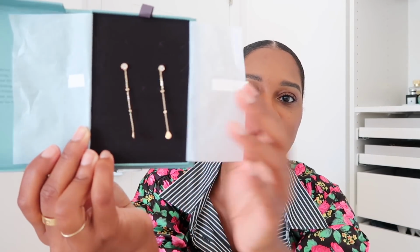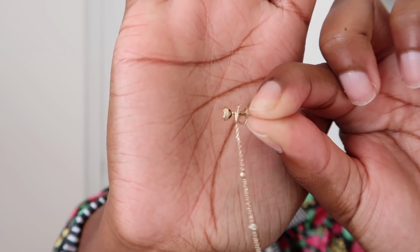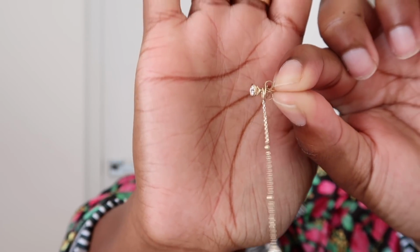I'm gonna try these on for you all and show you how they look. So again, these are the diamond studs, and then the add-on that I got for them is called Coco, with like three diamonds hanging. So you can see there how it's just kind of hanging off the back of the diamond. So you could definitely switch them in and out, which I think is brilliant. So also, if you want to do a one earring look, you can also purchase it that way as well.